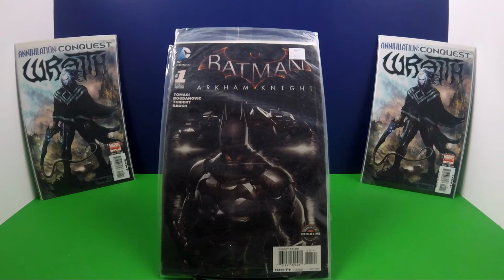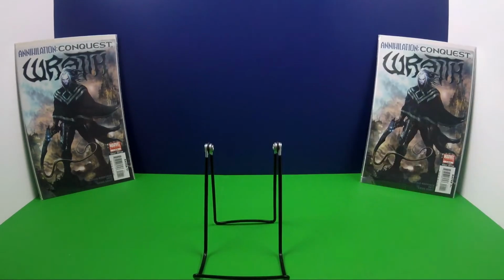It was awesome to find this book in a long box. I pulled it up. I was just like, I cannot believe I just pulled this book. It was such a cool feeling. So it's one of the cooler books I've pulled fishing in long boxes. So I thought I would share that. I thought that was pretty cool.